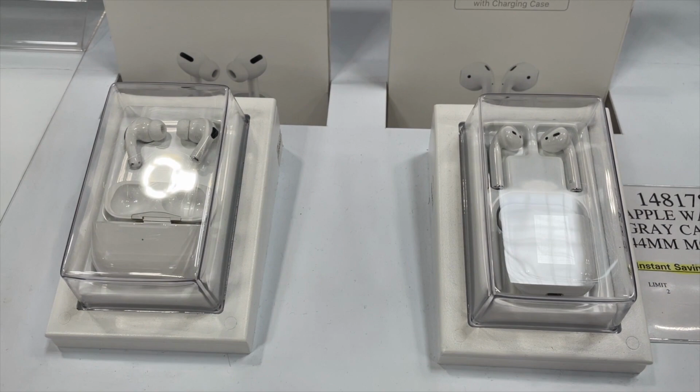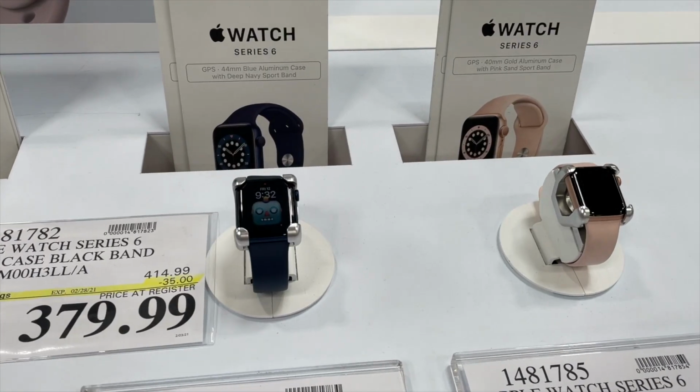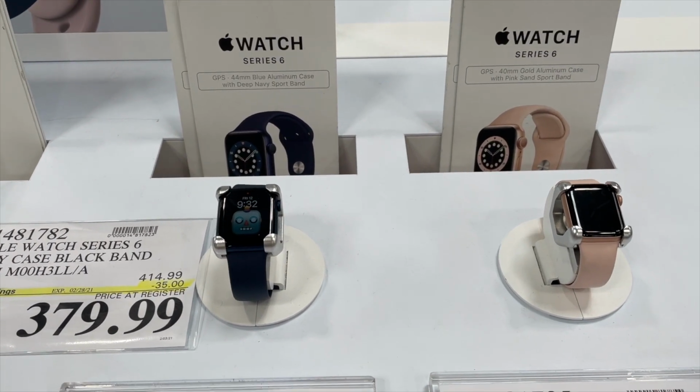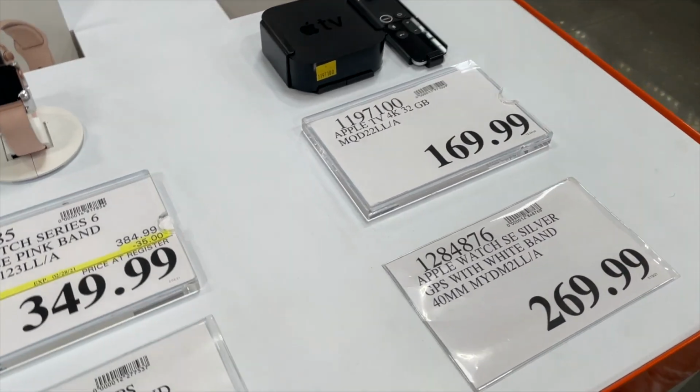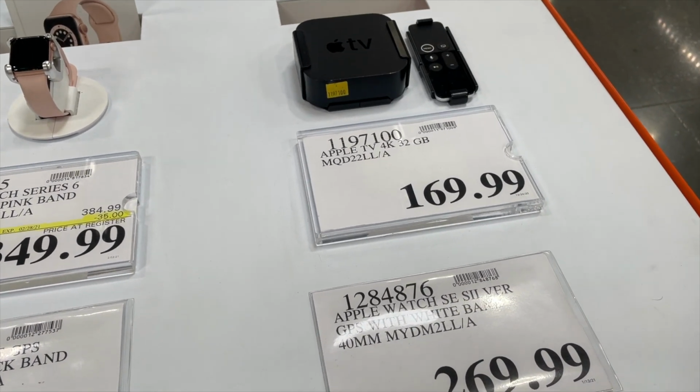I don't know the difference between either one of them other than the price. They also have the Apple Watch. Ooh, all right, here are some prices for you. Oh my word, I had no idea. They sold the Apple TV here as well.